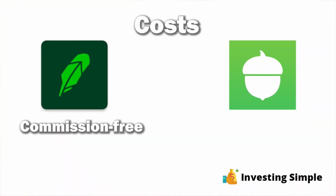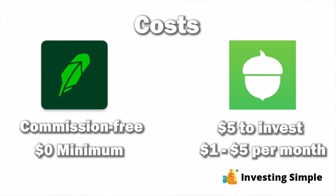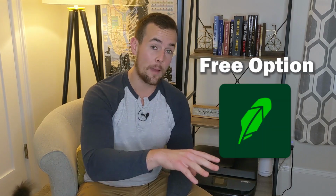The next big difference is how much it costs to use each of these platforms. Robinhood is 100% commission-free with $0 minimum account balances. If you trade with Robinhood, you are not paying them any money. It's completely free. Acorns is also a $0 minimum. However, you do need $5 to make your first investment. But the big difference is Acorns charges a monthly subscription ranging from $1 per month all the way up to $5 per month, depending on what features you are looking for. Above and beyond that monthly fee, when you add more money to your portfolio, you don't pay any trading commissions to Acorns. So if you're looking to invest for free and not spend any money on fees, Robinhood allows you to do that.